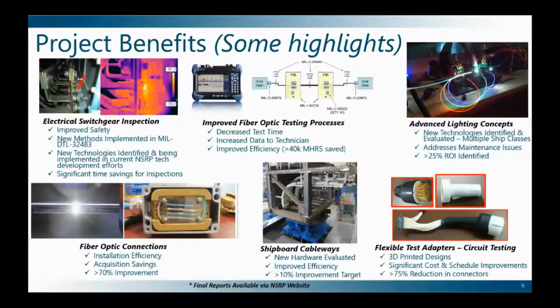Additional information and a full project summary is included in the project final reports accessible through the NSRP website. Many of the projects will be presented later this week by the respective project teams. I encourage you to reach out to the project teams for additional detail on each of these projects.